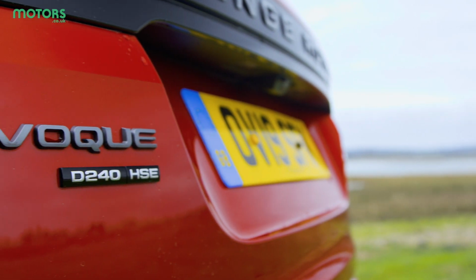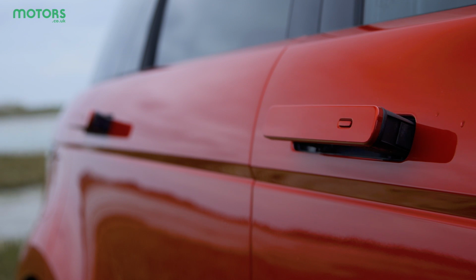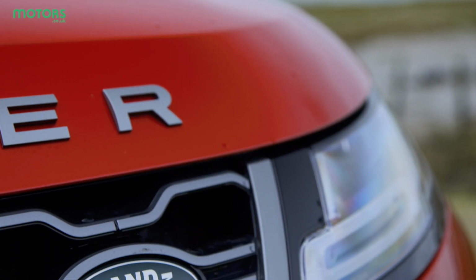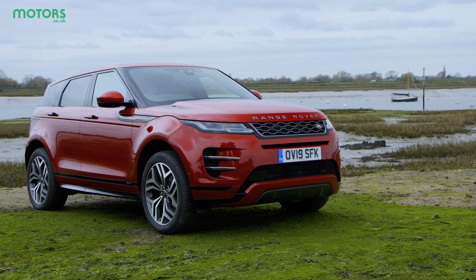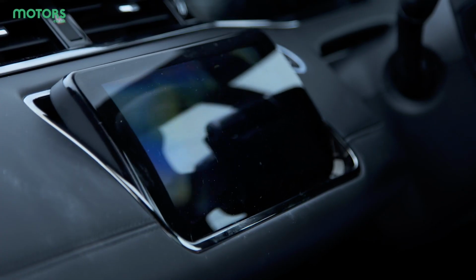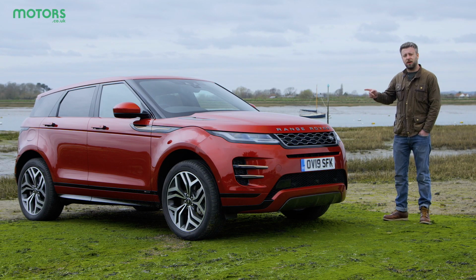The Evoque was a real game changer for Land Rover, and it opened up the brand to a completely new audience who all wanted a slice of this premium SUV. Now there's an all new one, and it has an all new look as well as some more interior tech too. However, is this a case of a difficult second album? Let's get behind the wheel and find out.